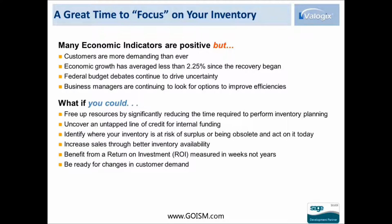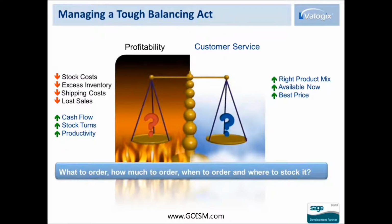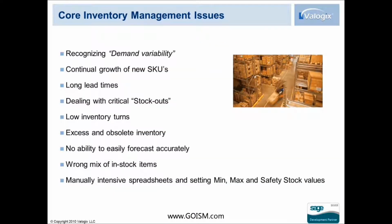So the bottom line is, what if you could be ready for the changes in the customer's demand, regardless of which way the economic indicators drive us? And that's essentially what VALOGIX is helping organizations do by managing a very tough balancing act. The automated inventory planning can help organizations keep their inventory costs as low as possible while enabling them to meet their customers' demands at a desired service level.